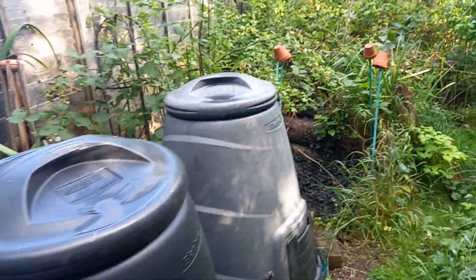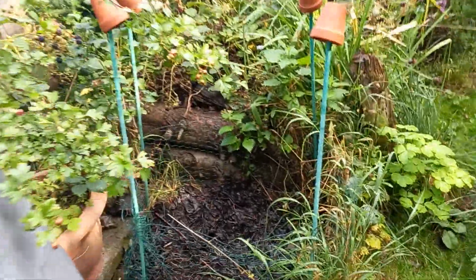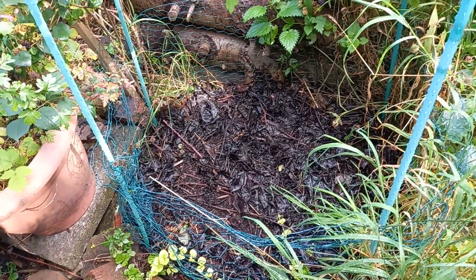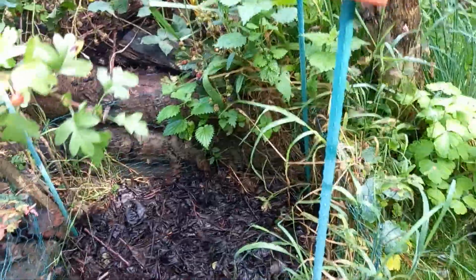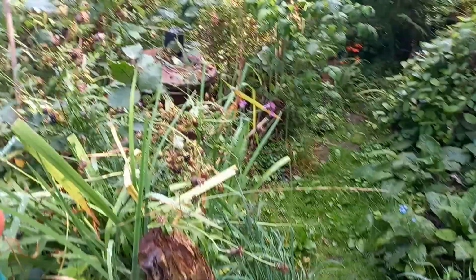Compost bins. Don't think my leaf litter will be very much this year now that the cherry's down. Normally I fill that up in autumn, but it's rotting down nicely. I've been putting some of the cherry tree bits in. It's a great place for the worms. They love it. When I lift it, it's full of worms.